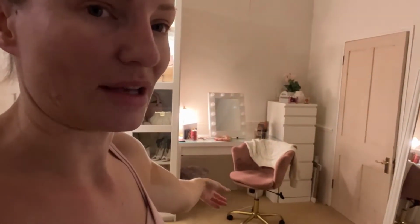One of those I'm actually going to use as a little chair with the desk because it's just going to be for filming, and then one I'm actually just going to use as a footstool for me chilling out over there because it's such a nice space. I could just sit in here all day.